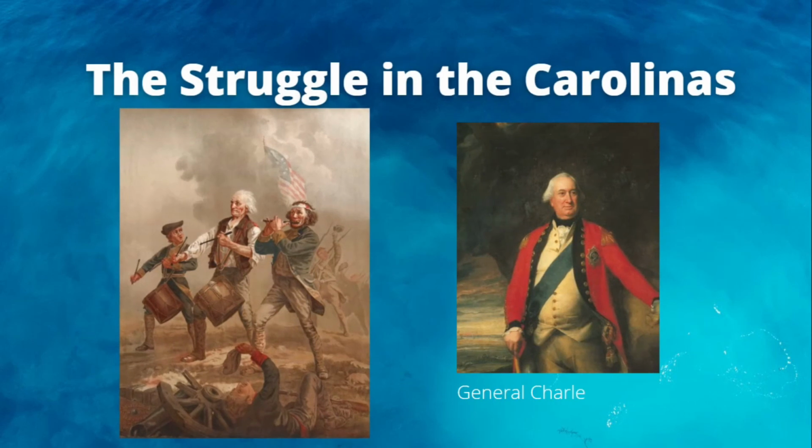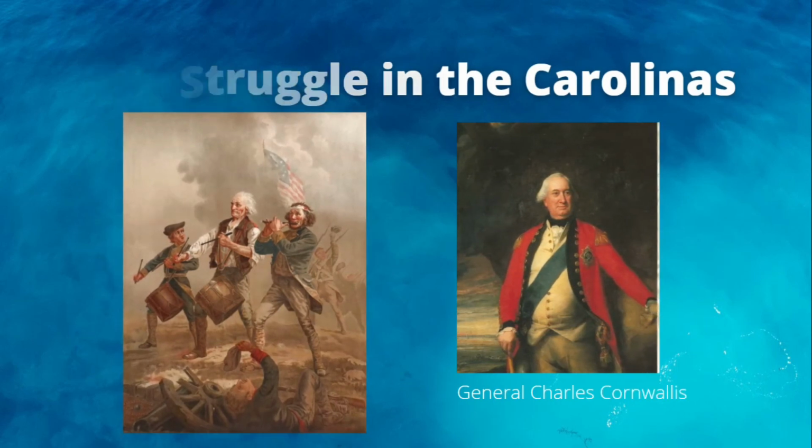The struggle in the Carolinas. In December 1778, some 3,500 British troops captured Savannah, Georgia. They seized control of Georgia's backcountry and returned the British royal governor to power. The next objective was to capture Charlestown, South Carolina, the largest city in the South.